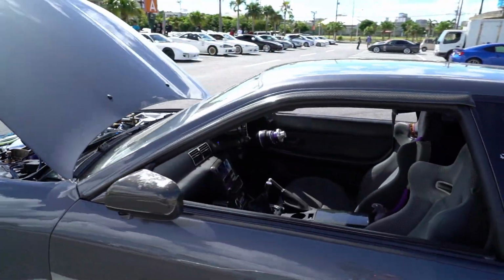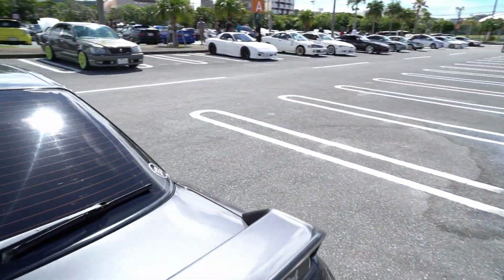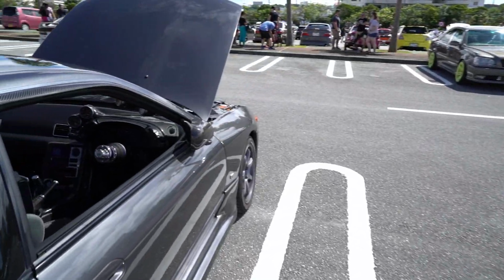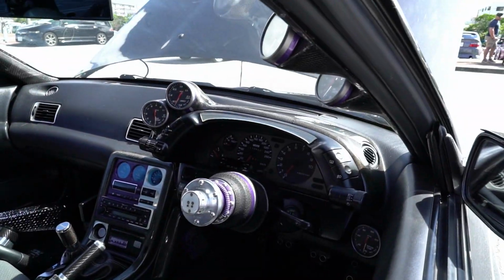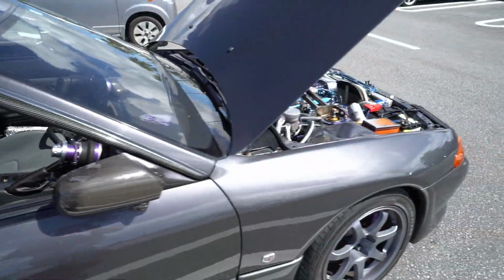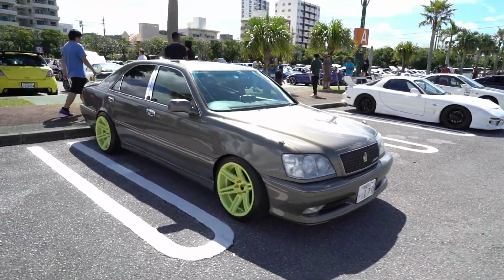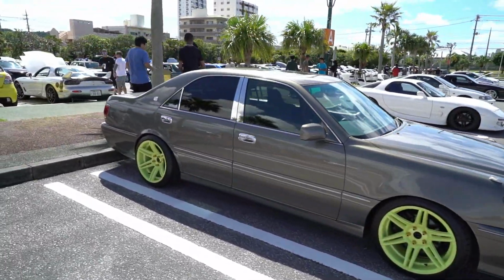This is Tim's car again. You get to see it in the daylight. All the carbon fiber pieces. Let me go to the other side so you can actually appreciate it. Oh yeah, so much carbon everywhere you look. You got the crown, the big front mount, the 1JZ. Unique color. I bet the thing's comfortable.